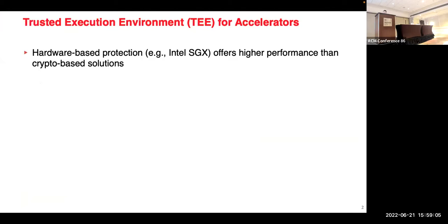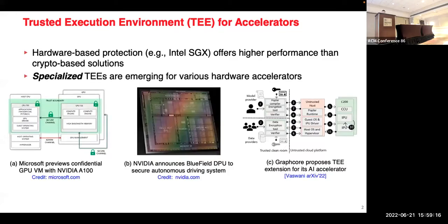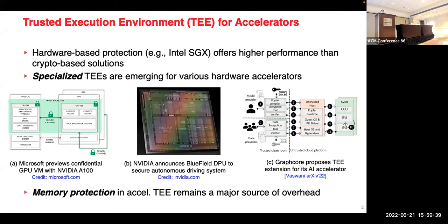Hardware-based protection, also known as a trusted execution environment, such as Intel SGX, can offer higher performance than crypto-based solutions. And recently, there's a line of research on specialized TEEs emerging for various hardware accelerators. For example, Microsoft previewed confidential GPU VMs for NVIDIA GPUs, NVIDIA announced the BlueField DPU for secure autonomous driving, and Graphcore proposed a TEE extension for its AI accelerators. However, we found that for these accelerator TEEs, memory protection remains the major source of overhead.